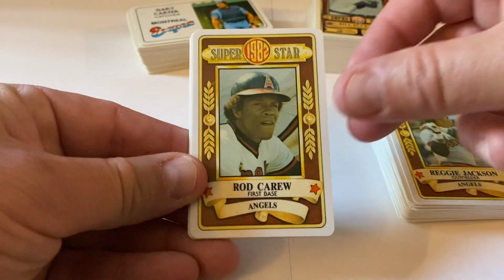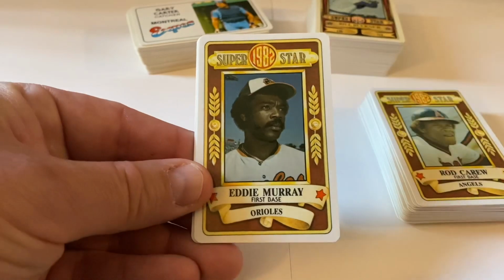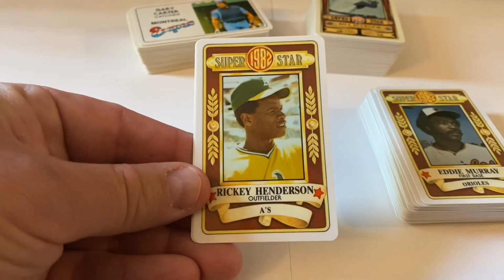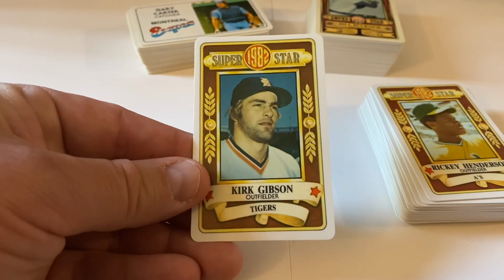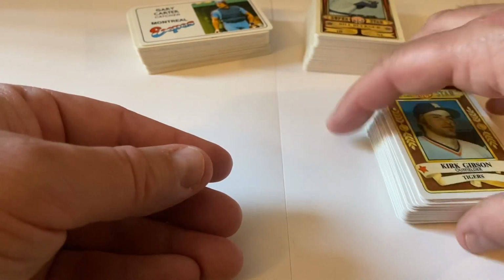Rod Carew. Eddie Murray. Rickey Henderson. It's a very nice card there. And then we end with Kirk Gibson. So this is his second year in the league at this point. Nice one there. Okay, let's go to the last set, the '83.